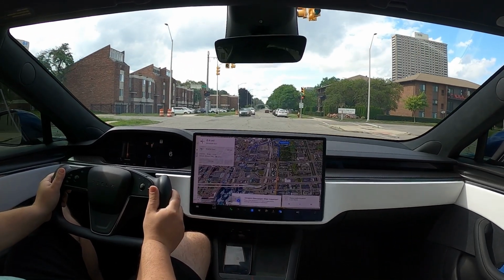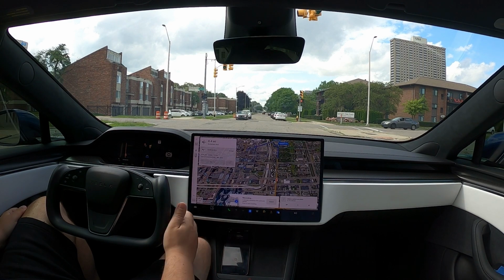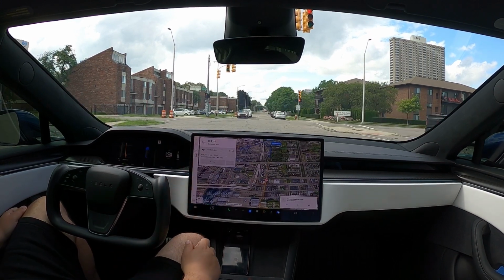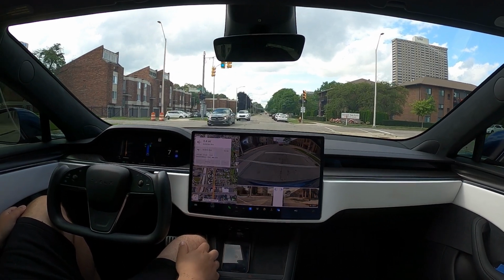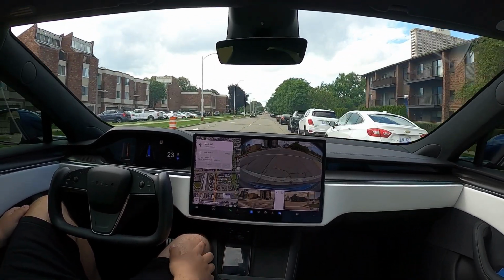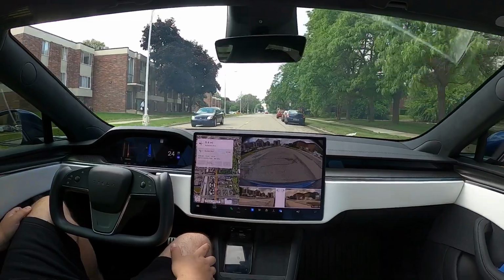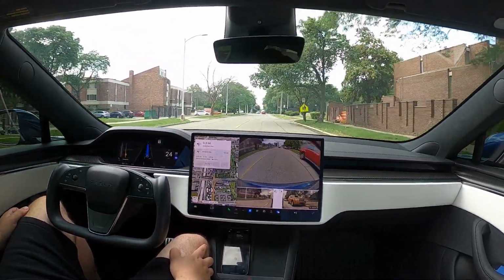Wanted to run that red light, no good. Wanted to run that red light, not sure why. So definitely some interesting behavior with this version. Definitely a step backwards. But again, this is not the latest version, so maybe 11.4.2 or 4, whatever it is, will have some other stuff for us, maybe some other surprises.